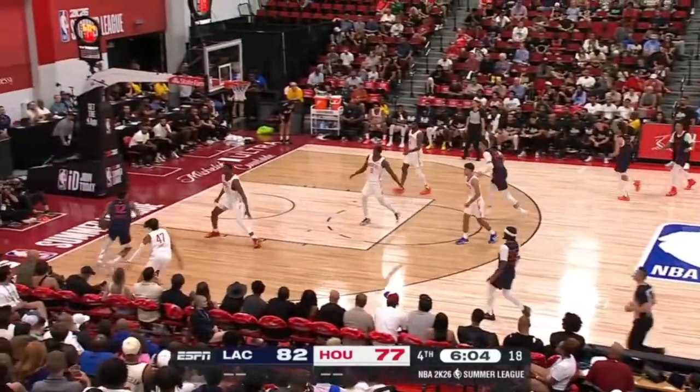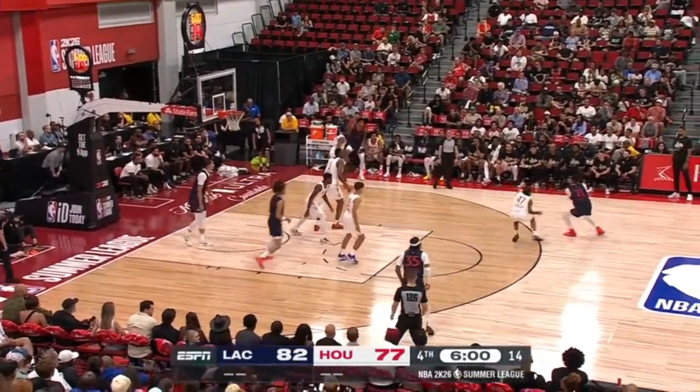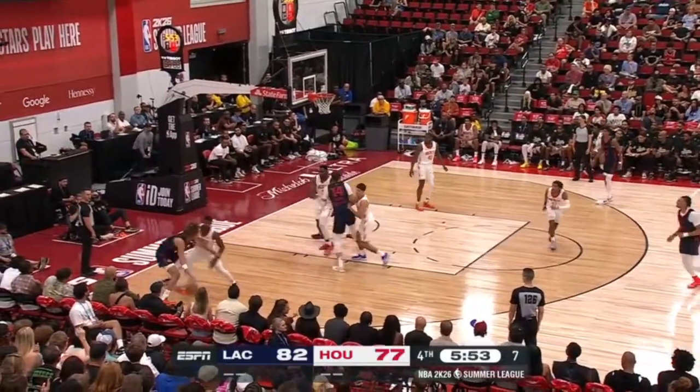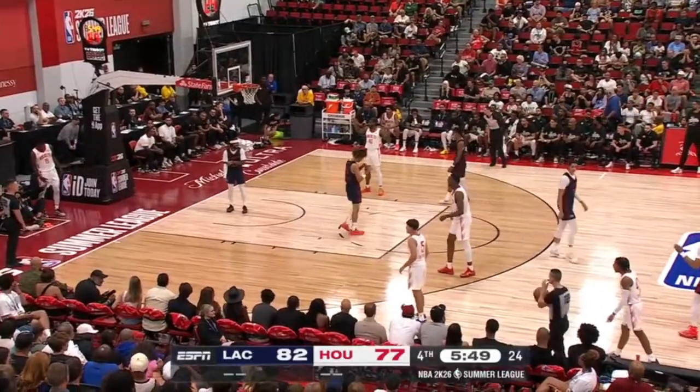It is. 82-77. Christie with the kick out. There's Flowers. Miller behind the back. Drops it for Simpson. And Flowers loses it again. But it looks like Williams stepped out of bounds after getting the steal.